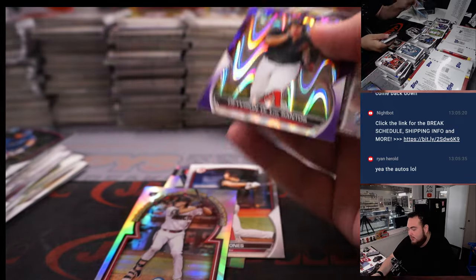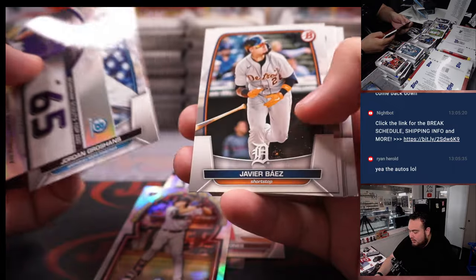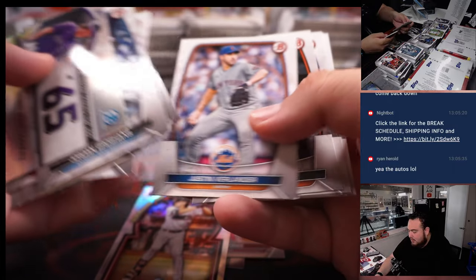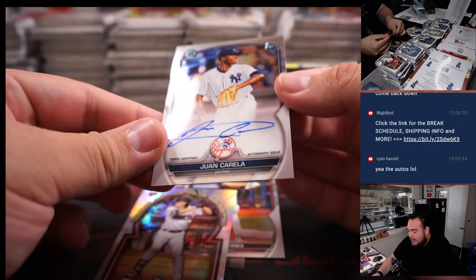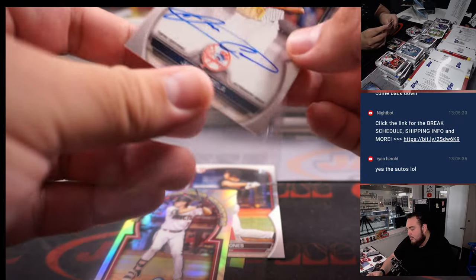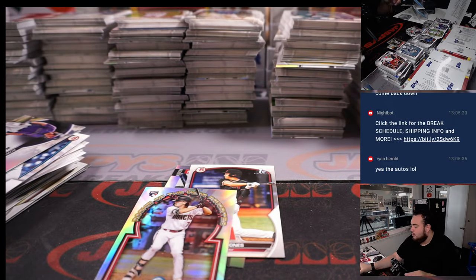The De Los Santos to 250. I do like the colors this year. I think they do really pop. And we have a Juan Carella for the Yankees. Yankees, of course, was Matt Smith. All right, so there's the three autos.